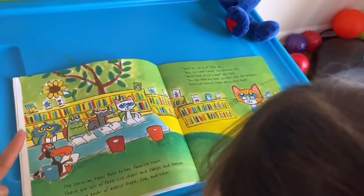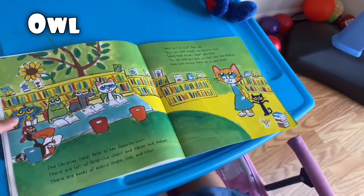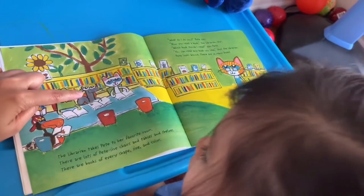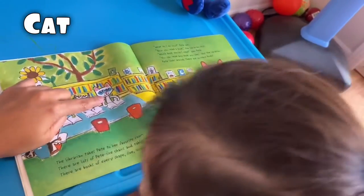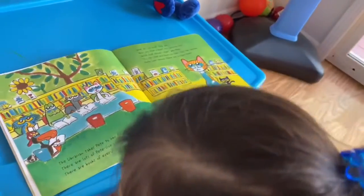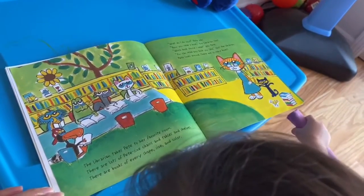Oh, there are so many animals here. There is an owl, a frog, a squirrel, and a cat. And the last one is the toucan. Okay.